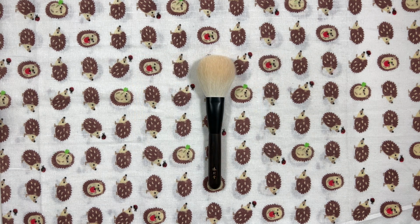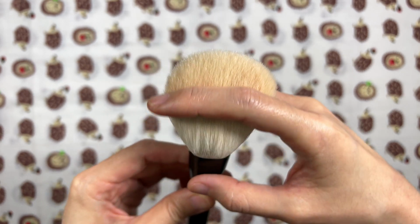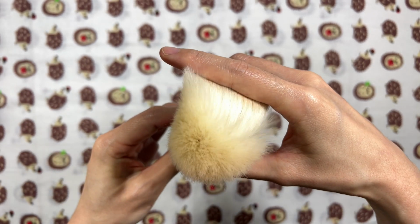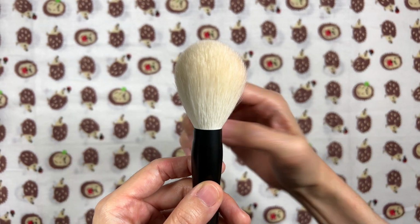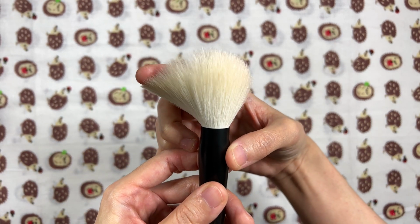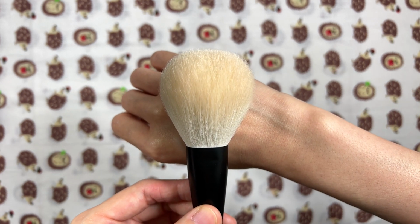This is the Cinkihodo J103. I like that the Saibikoho powder and blush brushes fluff up quite a bit after use. It's dense and fluffy. This isn't a review, but I wanted to mention that it has a hair length of 52mm.